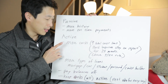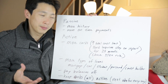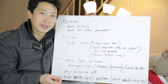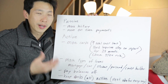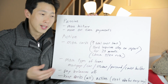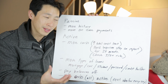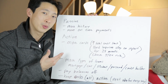So here's the active stuff. You need to get more credit cards. The reason you need to get more is to expand your total credit limit. If you just have a few, you're not going to have that high a total credit limit. So you need to get a bunch of other ones from other banks, because if you get it from the same bank, they tend to limit the total credit limit they extend you. So whatever you spend per month, whatever you're comfortable spending, let's say 500, 1,000, 2,000, right? If you divide that by your total credit limit across all your cards, the bigger the total credit limit you have, then the less your current spending for every single month is going to affect your real credit score.